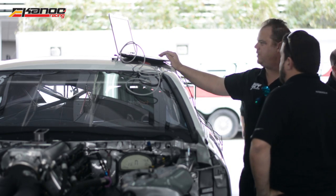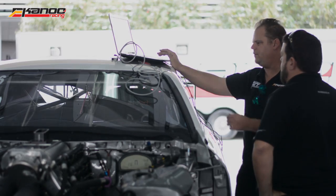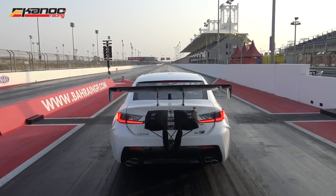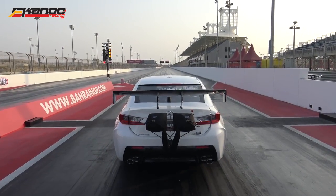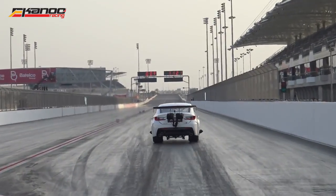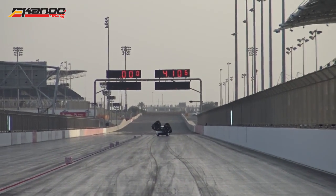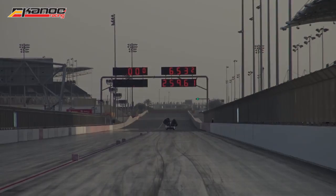The guys have this thing figured out now, and they're able to control it in the way that they know how. And they're the best there are in the world at running that type of a car. So I have no doubt they're going to do something spectacular with it.